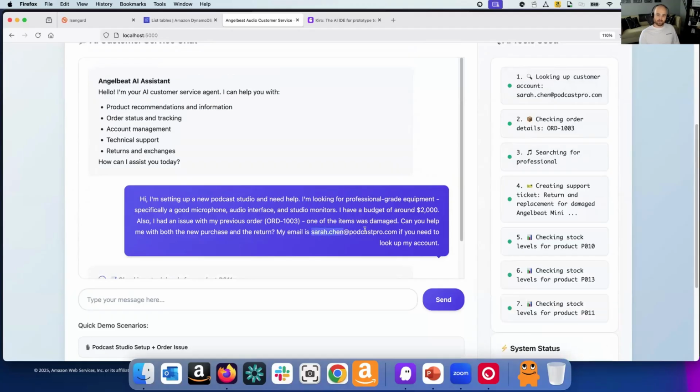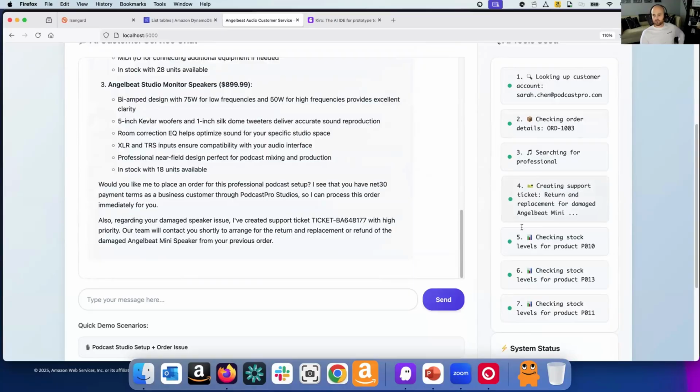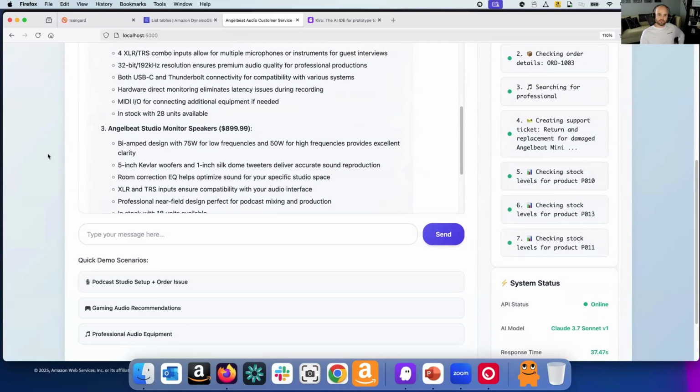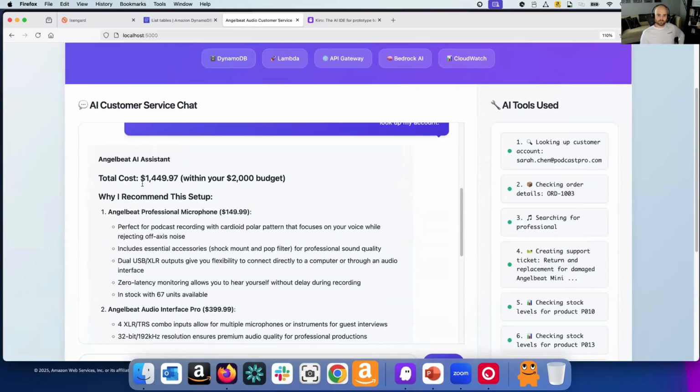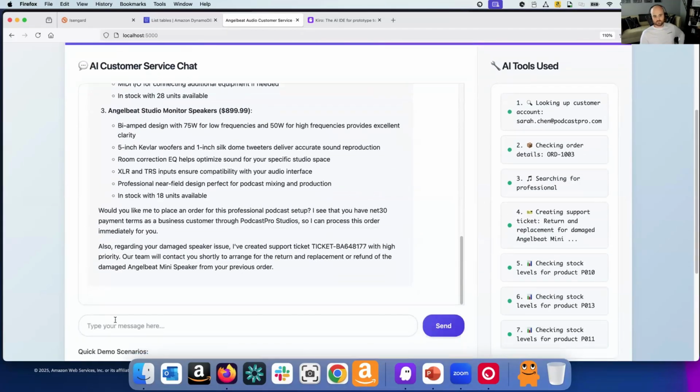It saw that the user had passed the identity in, so it's going to get the customer information, check the order status that they had a problem with, still look up the information that they need for the new order that they want to do, create the ticket for the return, and provide the recommendation. And it's going to be able to provide a robust recommendation within the budget. And this is still going to be that fully multi-turn interaction that you would expect out of a traditional generative AI chatbot. So if the users have follow-ups or they want to see the information presented differently, they can easily respond there.